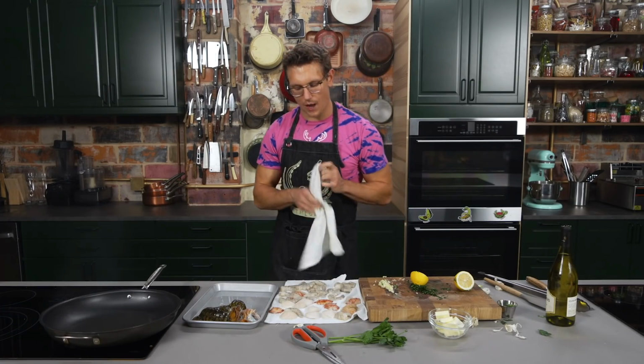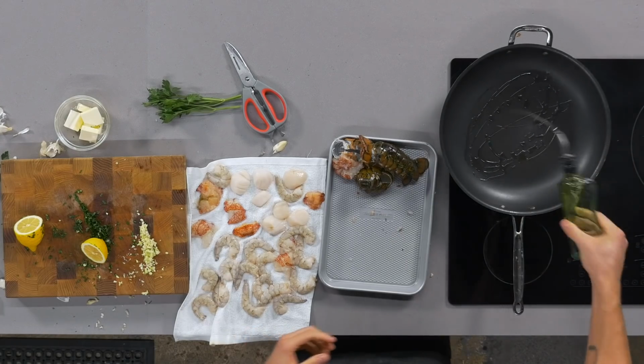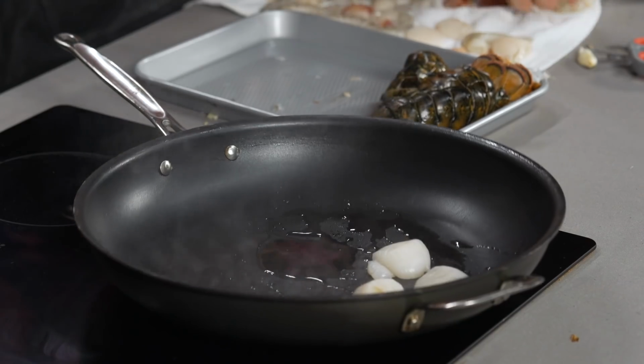And then you can see our pan is smoking hot. That's exactly what we want. When you're working with seafood, you need to work quick. So I'm gonna get a little bit of oil in there, and then you're going to add all your seafood in there. The pan's gonna start rocking back and forth a lot.